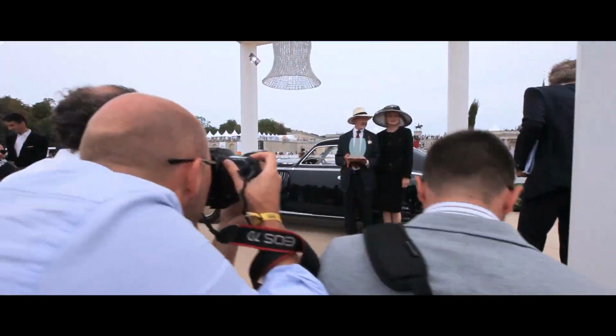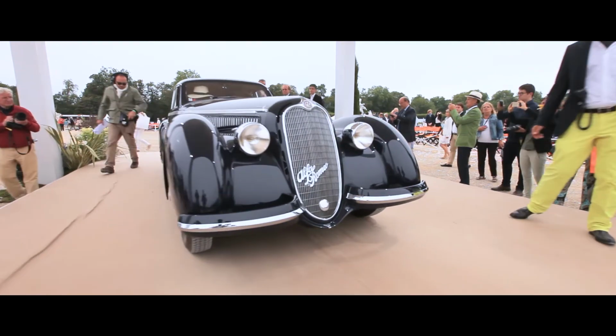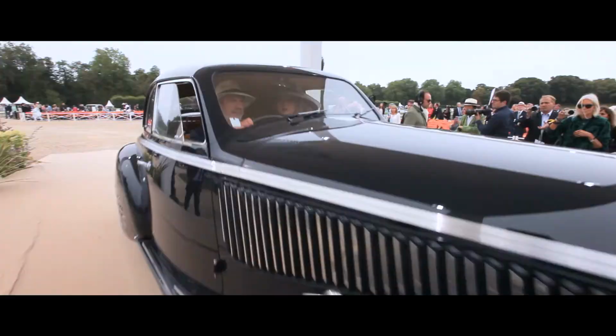Despite the less than perfect weather, the third edition of Chantilly Arts and Elegance Richard Mille attracted 13,500 people and has definitely earned its stars.